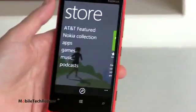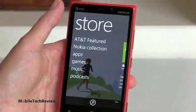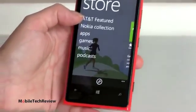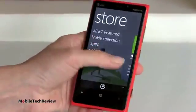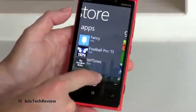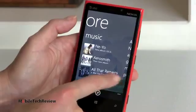And here we're looking at the Microsoft Store for applications. Again, it's largely the same as on Windows Phone 7 for those who've used it, and it's customized here with Nokia and AT&T stuff since this is an AT&T Nokia phone. And we have various subtypes we can look at here, and you can browse what they're recommending right now, things I think might be cool in various genres.